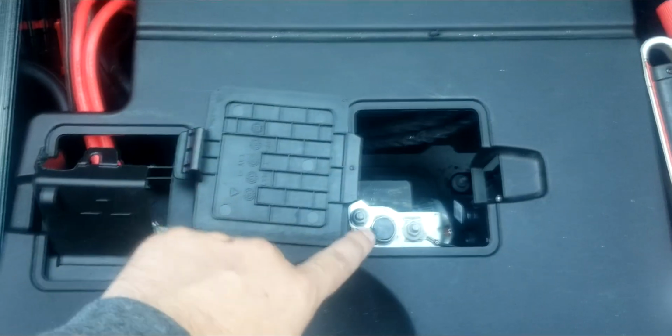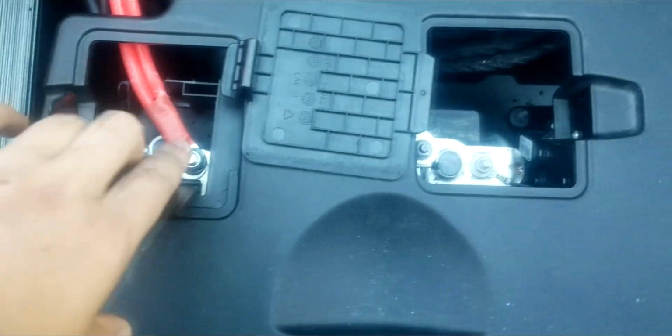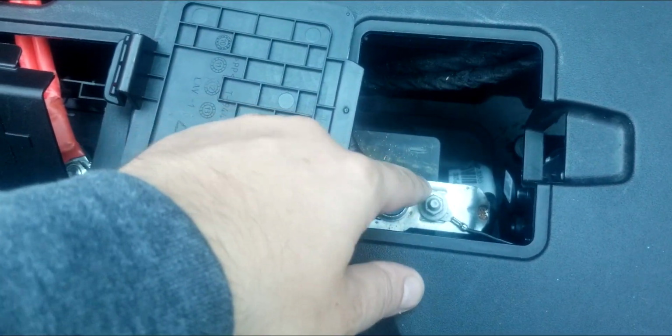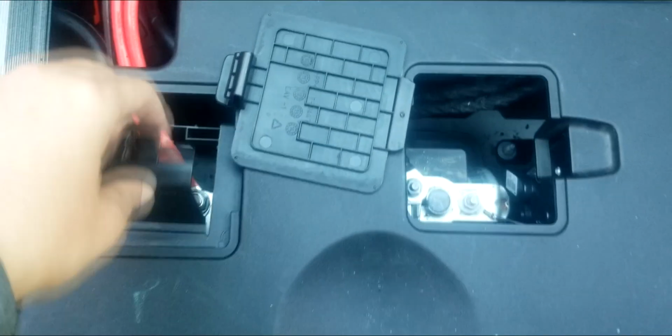This one was weird to do. I don't know if you can tell, that nut and this nut are different sizes. GM, why would you do this? This also doubles as a mechanism for tightening this onto the battery terminal. So as I was unscrewing it, the whole thing came loose. It was very fiddly and unpleasant. It's finished now.